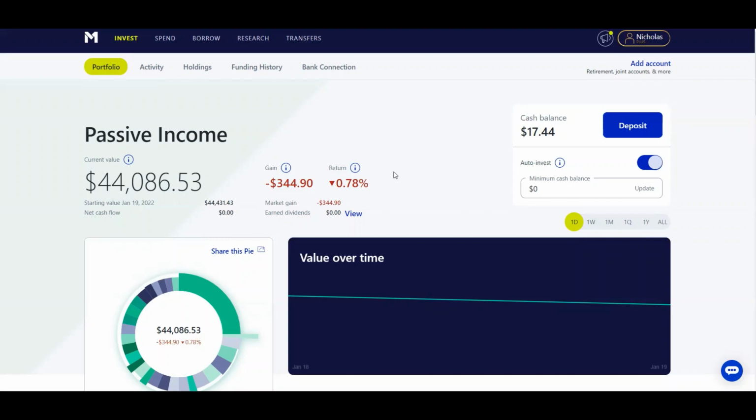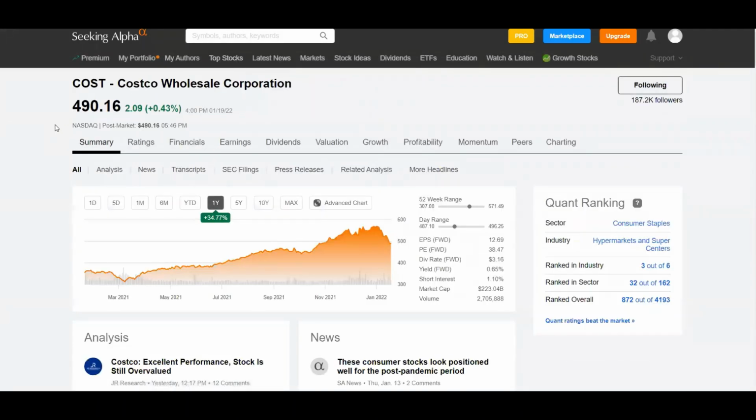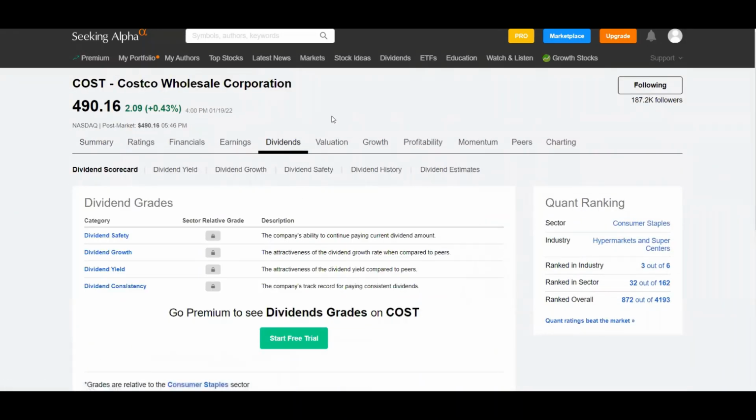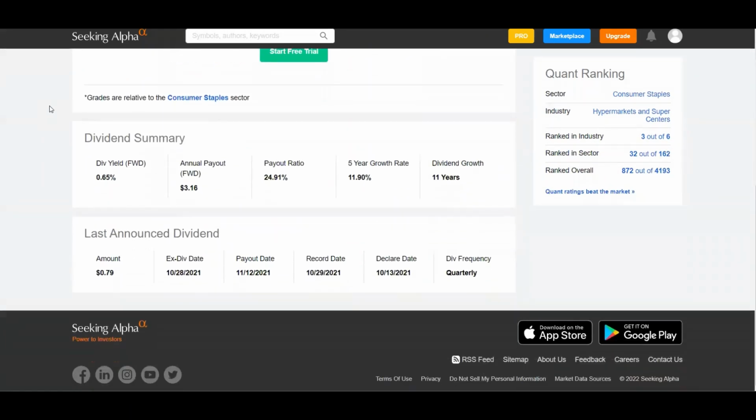But before I show you my portfolio update, I want to show you guys some important dates when it comes to dividend stocks. And we're just going to look at Costco real quick. We're going to hit dividends. So yeah, I'm on the website seekingalpha.com. This is a great website for doing your research when it comes to stocks. This is what I'm going to be using to show you guys how to pick dividend stocks.